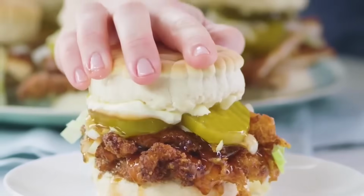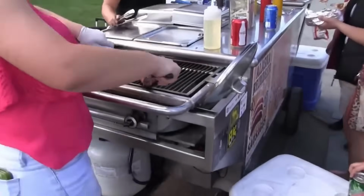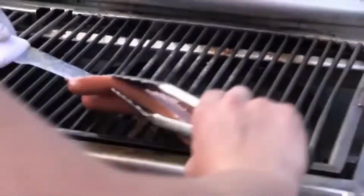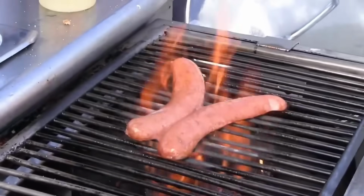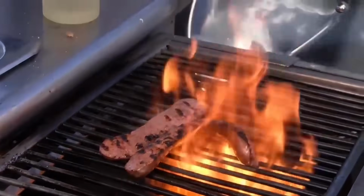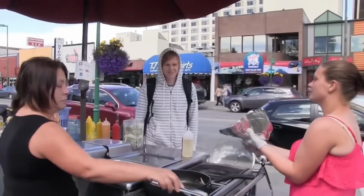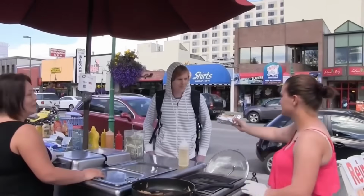Alaska reindeer sausage was unlike any sausage America had ever seen, so it is no wonder that this grilled reindeer sausage that was served in a bun with sauerkraut became a go-to lunch for people. The lunch was especially served in summers when several vendors and restaurants started grilling a mix of beef, pork, and reindeer meat on a bun with sauerkraut.